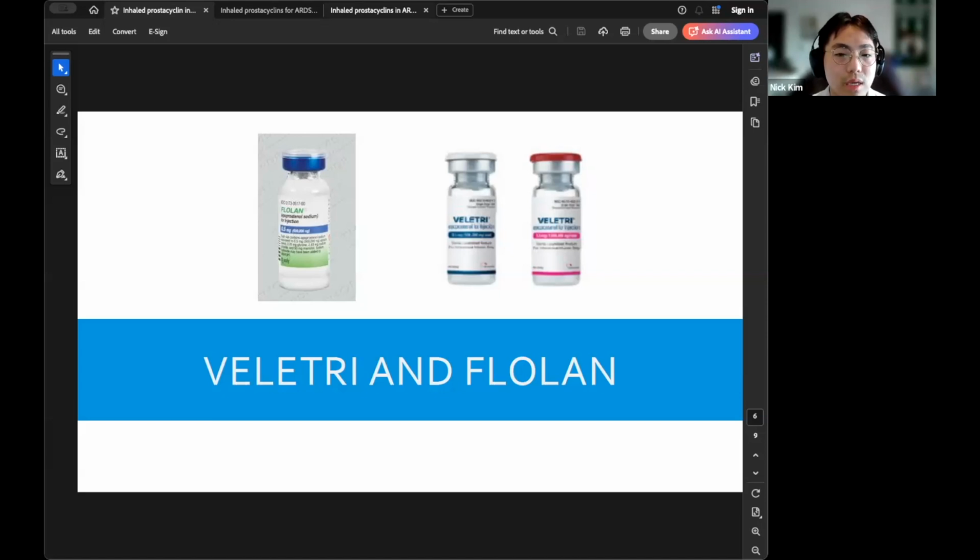Veletri can be beneficial because you don't have to worry about putting it in the fridge, or issues that might occur if a nurse or pharmacy technician or anyone puts it in the wrong spot. When we compare the two, there's not really much difference in using one over the other. But with Flolan, there's a risk of clogging of filters in the ventilation circuit due to the glycine in the formulation. It's really, really rare, but it can cause some safety issues because it may limit other nebulized medications and interrupt therapy by requiring the filter to be replaced very frequently.